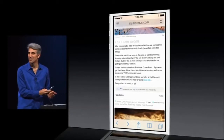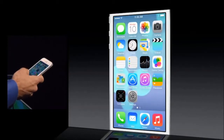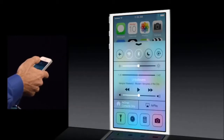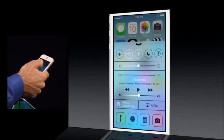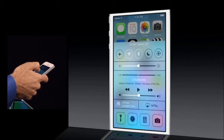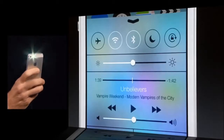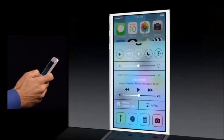Let's take a look now at Control Center. So I'm just going to swipe up from the bottom of my display, and up comes Control Center. So you have these great switches at the top. You can turn on and off Do Not Disturb, for instance, access my brightness. You can even access a flashlight, really useful at night. Play a song.